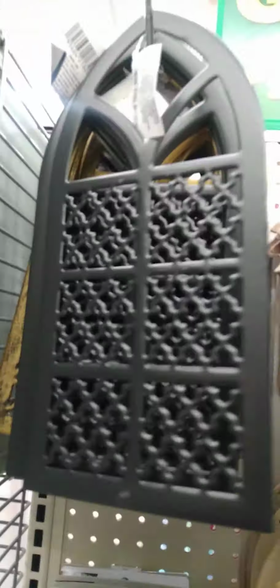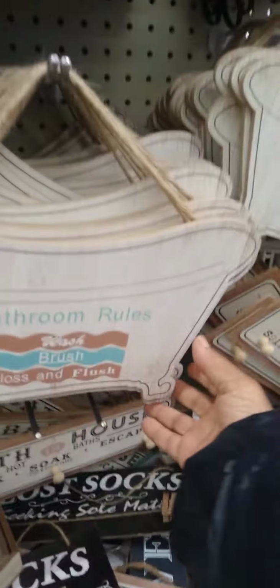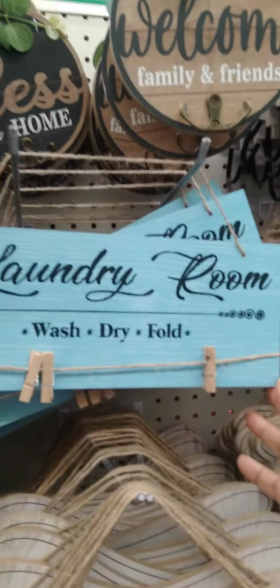I have to take this off so you can see. Look at that black. And then behind that, it is a gold. Oh, my gosh. These are amazing. Wow. And we got the bathroom sign, laundry. So cool. Y'all, I told y'all this is my favorite store.